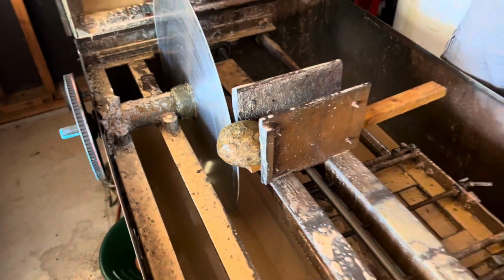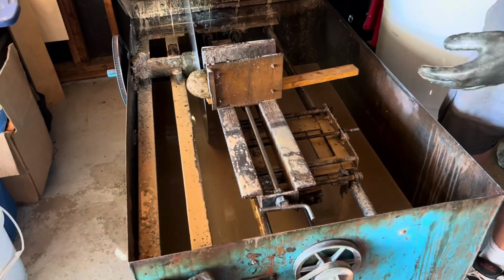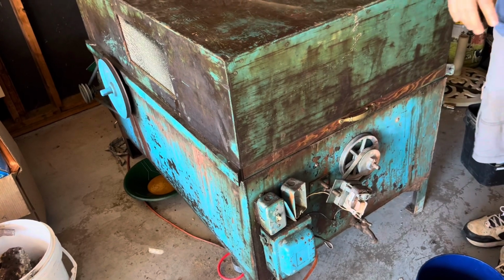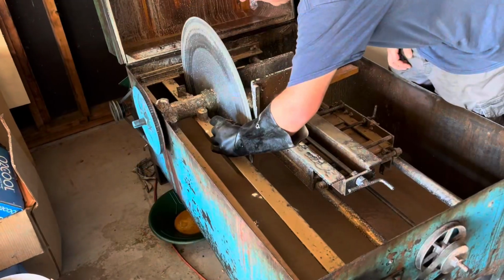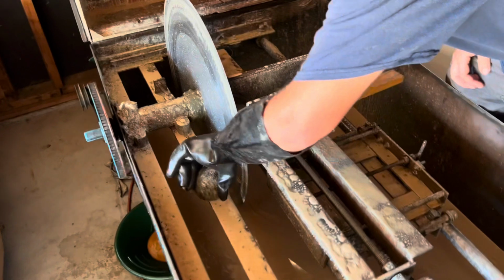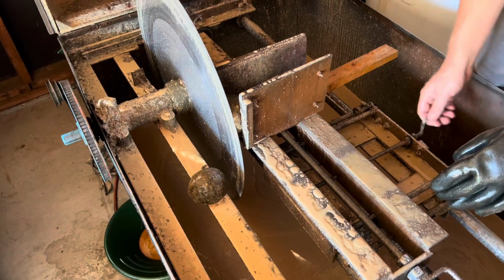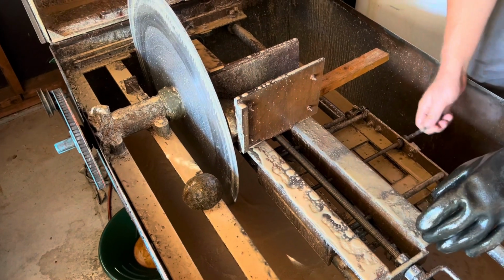All right, here we go. Off we go. How did we do, Jeff? Well, it is a Union Road agate. It is? It is, but don't get excited.